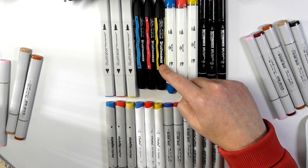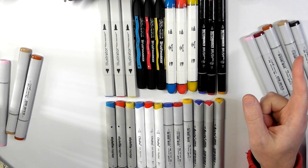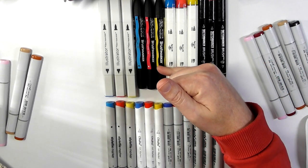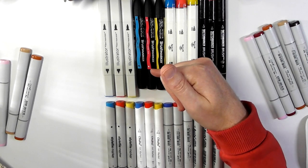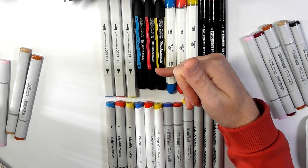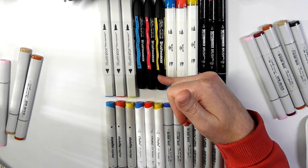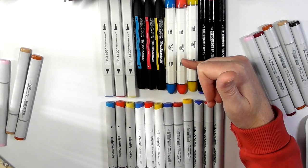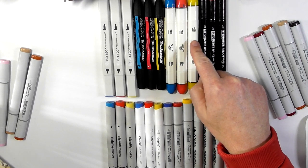Winsor & Newton have 71 colours. I always thought that they had more than that, but when I went onto their website recently, it says 71 plus Blender, and that is for the brush marker of the Winsor & Newton. So I was surprised. I don't know whether they've taken colours out or something like that. I was nearly convinced that they had more colours than that. Art & Fly, they have 88 colours in their total marker, and it's, again, brush nib.